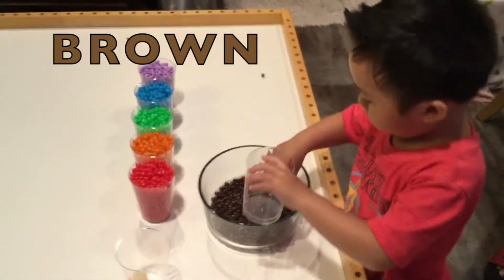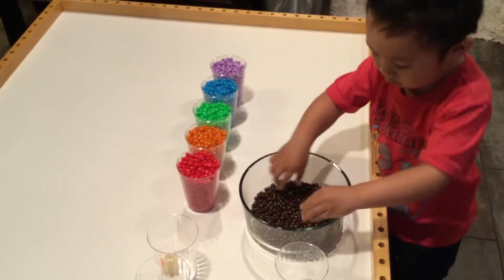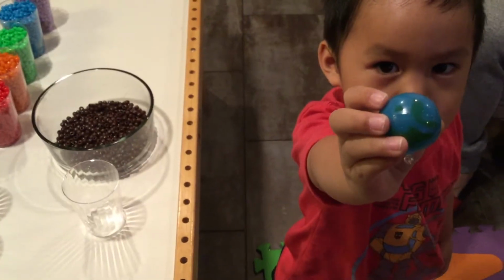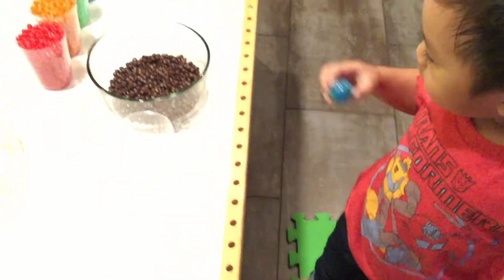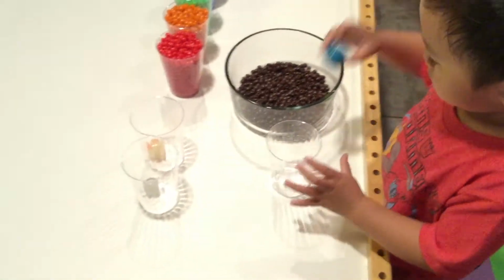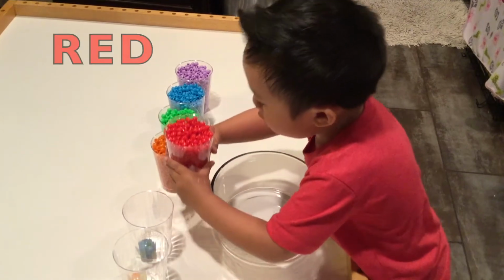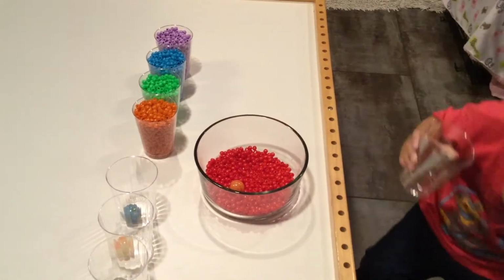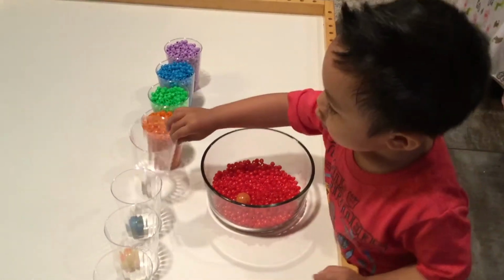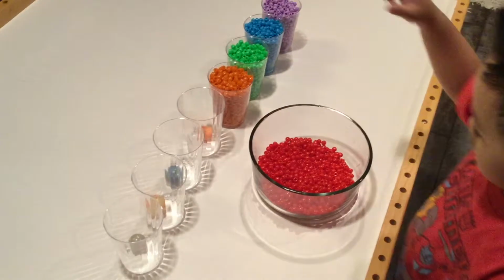Next. Whoa. Which one is that one? Which one is that one? Well, what is that? Okay, put it in there. Which one's that one? Mars. Okay, because it's red.